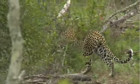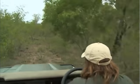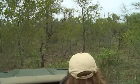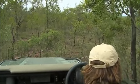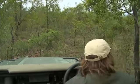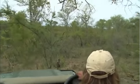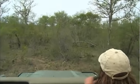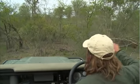Right through the middle of these thickets. Try to get round. Watch the thorns on the left here. Oh, firm, she's right in the center of all those fallen down knob thorns at the moment. She looks like she saw something. No sign of her. Last place we saw her was right in the middle of these thickets.